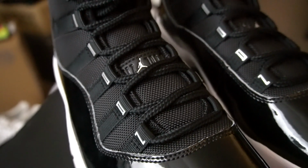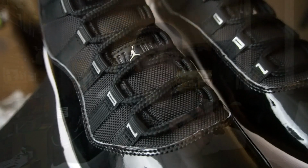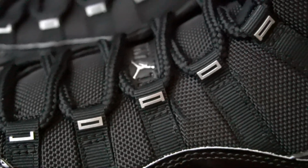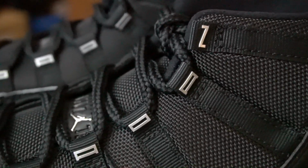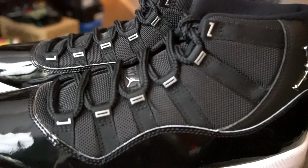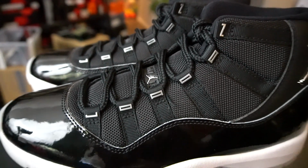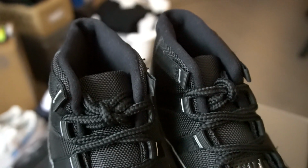And then taking a look at the laces, you have these black rope laces. One thing you're going to notice is that it actually has these little silver accents on the eyelets of the shoe, and it spells Jordan on the side. That's not something we really see very often, so it's cool to see them experimenting and trying something new for this 25th anniversary sneaker.